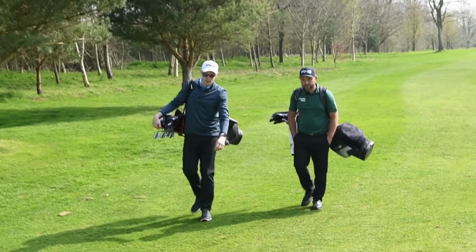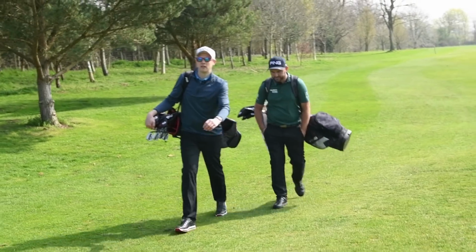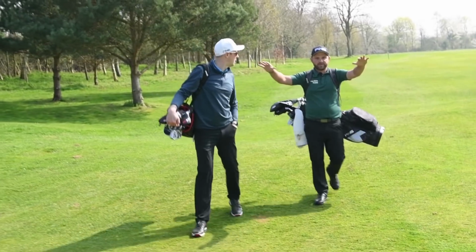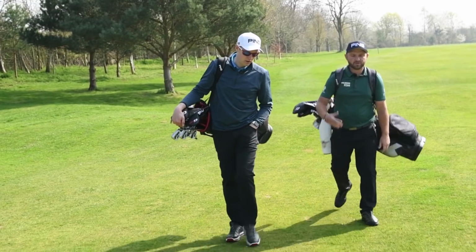Yeah, as soon as you can, really. Even walking up to the green, just trying to assess where the slopes are. Because sometimes the most obvious things when you're over the ball are difficult to see. If you can get a nice big view of it and see the green's generally sloping that way, so my ball's going to be going right to left.